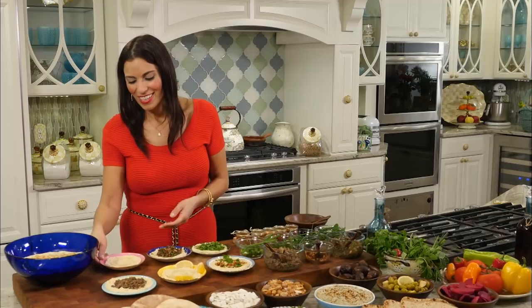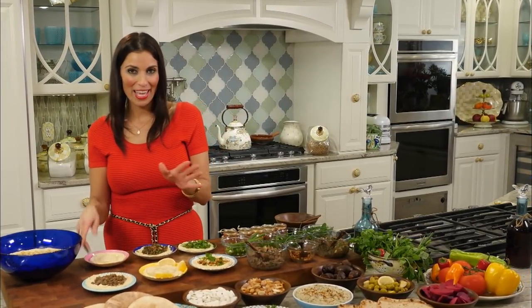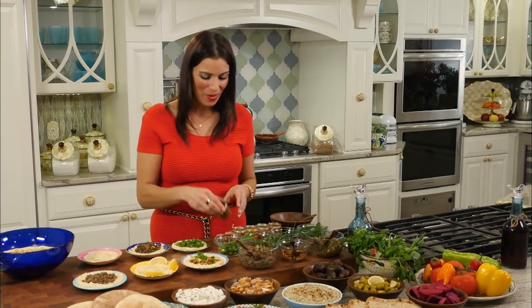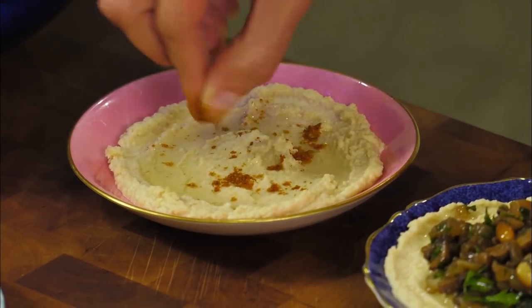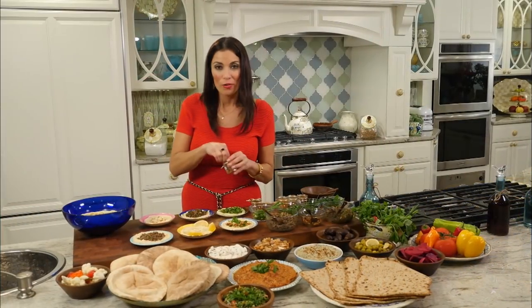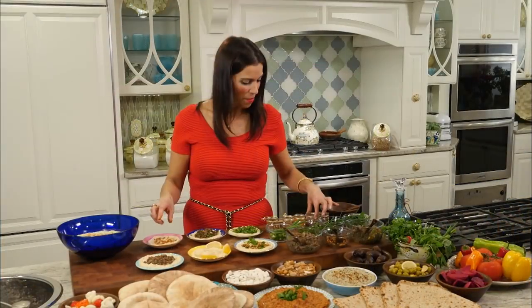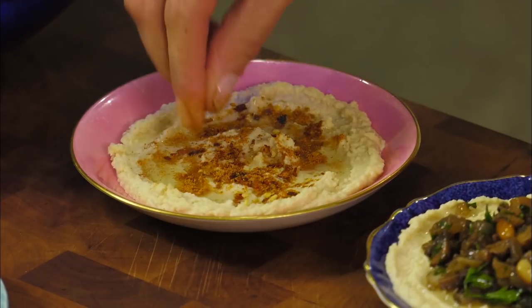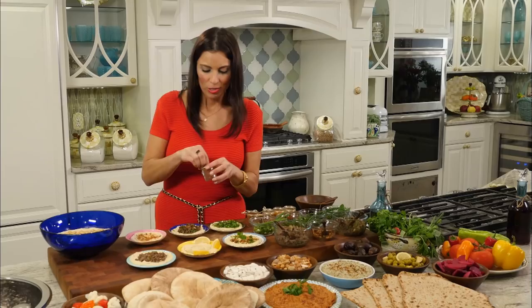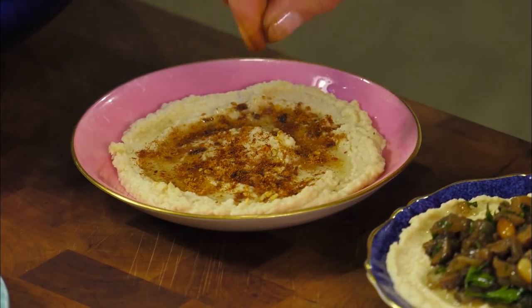Okay, and now for my final presentation here with our heavenly hummus bar is some like it hot hummus. Okay, so I'm going to take some paprika. It's all about spices with this one. And some crushed red pepper flakes and some cayenne. And I'm also gonna add a little bit of our crushed Aleppo pepper, which is our smokier sort of pepper that derives from Aleppo in Syria. And some smoked paprika too.